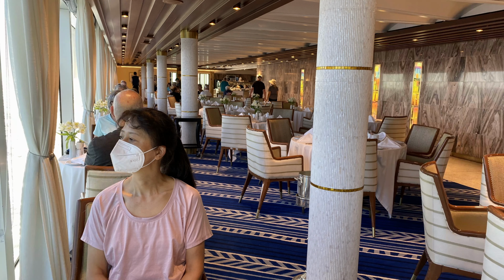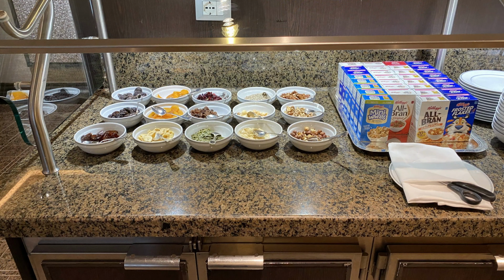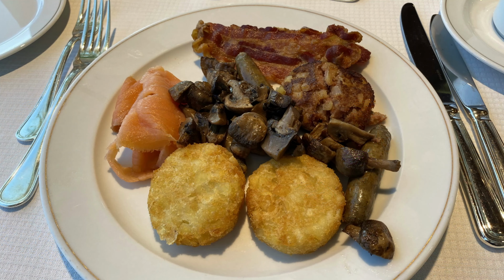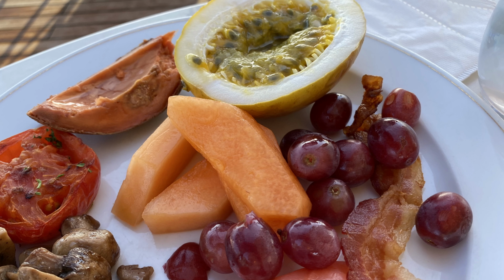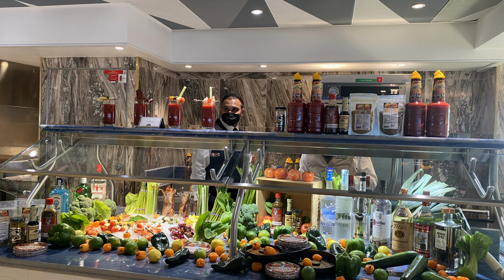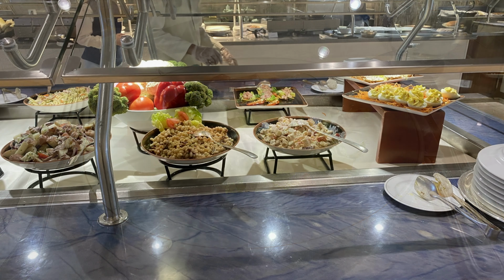The main lunch and breakfast venue is La Veranda on Deck 11. La Veranda is a buffet-style dining venue that features everything you could possibly want for breakfast and more, and featured my idea of a healthy breakfast versus her idea of a healthy breakfast. Other breakfast venues include the Pool Grill for a continental-style breakfast and the Compass Rose for a sit-down, order-what-you-want type breakfast. For lunch, there were several options.